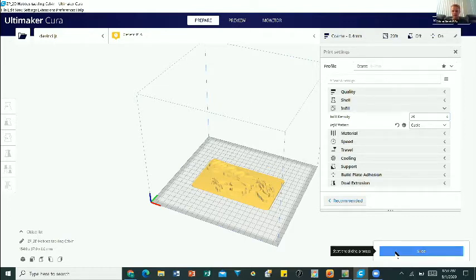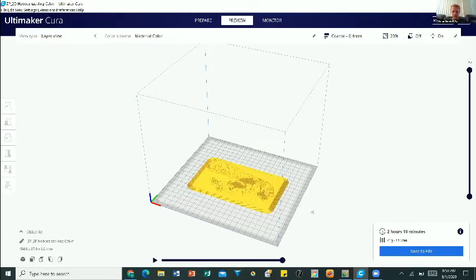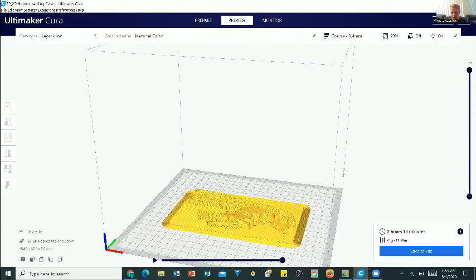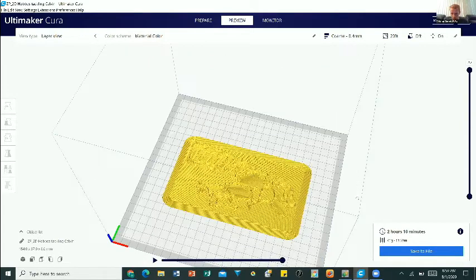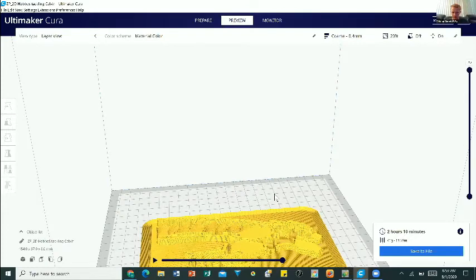So now we can just slice it. And then it is sliced and it gives a prediction about how long the print's going to take down here. So that's another nice thing. And you can go up to the top and go to your preview of what it looks like. As you see here, there's all sorts of layers, and you can go down through the side, go down in the layers, and it shows you the infill here.